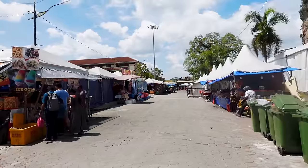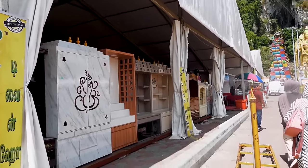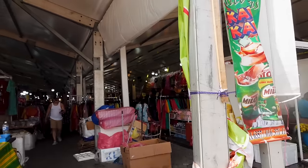It looks like more. They got all kinds of shops set up here. Lots of sweets over there. I don't know what these are. Maybe these are like TV stands? Yeah, like furniture. Oh, it's like a whole market in here.